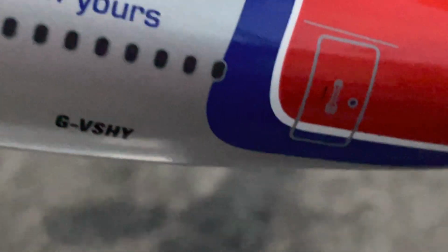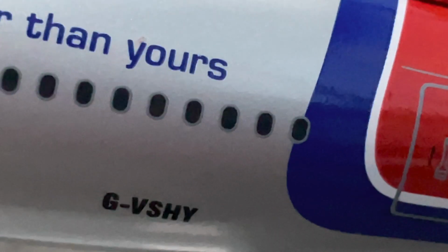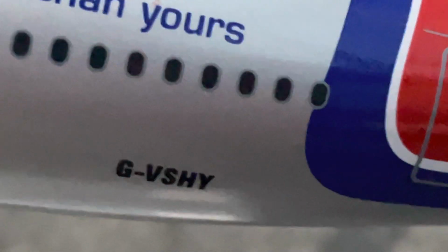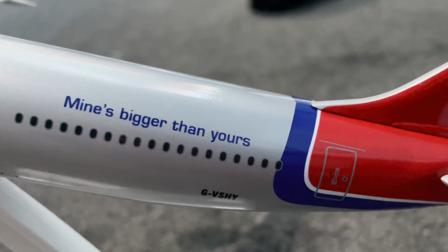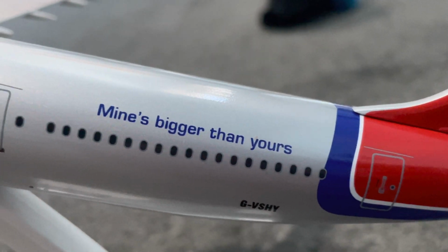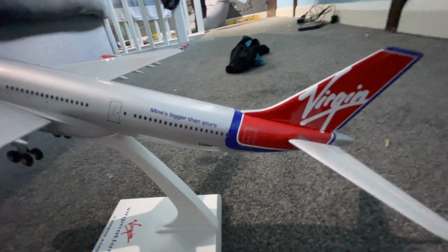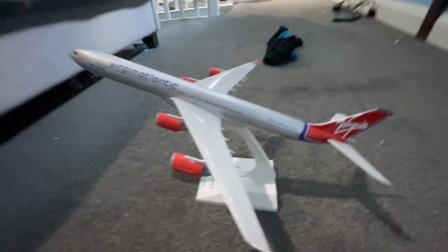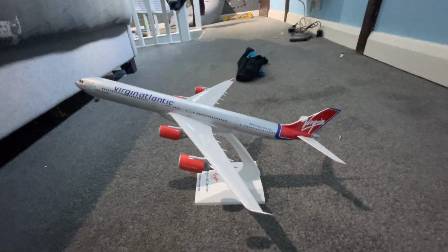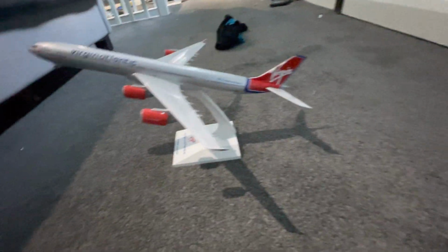And the registration for this is Golf Victor Sierra Hotel Yankee, like G-VSHY. And there's the slogan, "Mine's bigger than yours." That's probably aimed at Boeing. That's probably trying to make Boeing jealous that they made a bigger aircraft than Boeing.